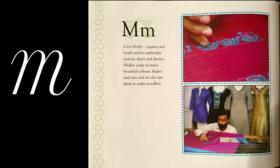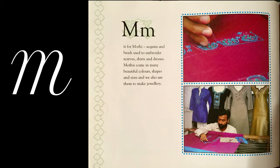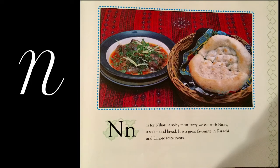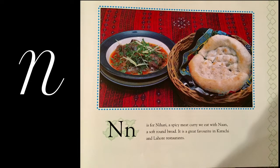M is for moti, sequins and beads, used to embroider scarves, shirts, and dresses. Motis come in many beautiful colors, shapes, and sizes, and we also use them to make jewelry. N is for nihari, a spicy meat curry we eat with naan, a soft round bread. It is a great favorite in Karachi and Lahore restaurants.